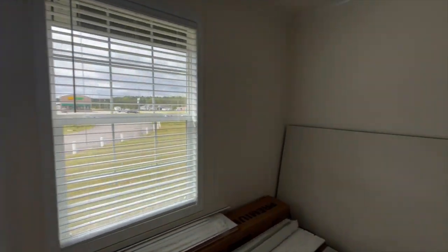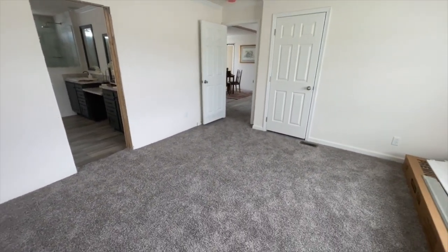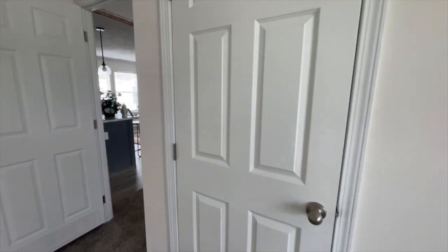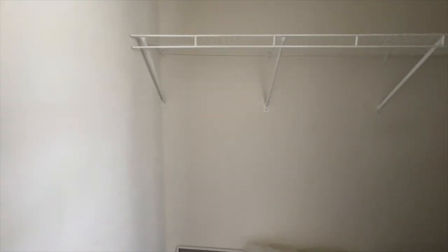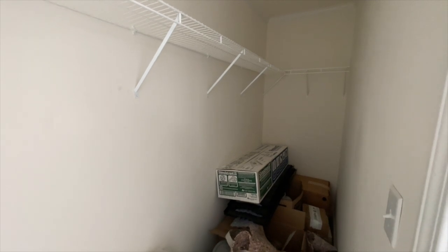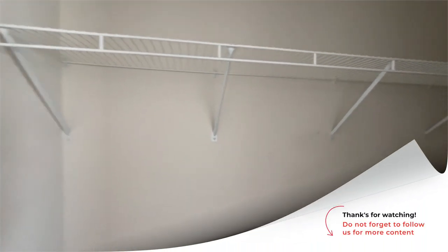And one thing I like about the majority of the homes at this site is that the master bath and the master closet are separate. So let's take a look first at the master closet. Now, when you first walk in, you think it's small, but it's really long and deep, which I appreciate. So you have a nice size master in here. You have shelving up top.